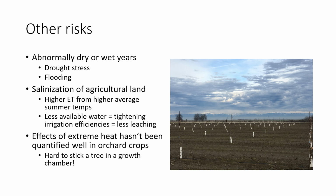So there are other things you, of course, have to worry about, abnormally dry or wet years. I started working for Cooperative Extension in 2017, and we basically swung between really wet or really dry every single year I've been here, and we know that that's going to continue. Agricultural land can increase in salinity. With the higher average temperatures during the summertime, that increases water demands for the crop. You're going to have to irrigate more to meet that.